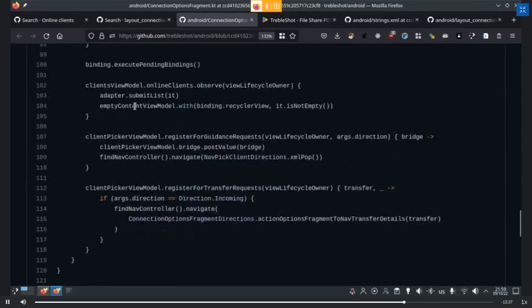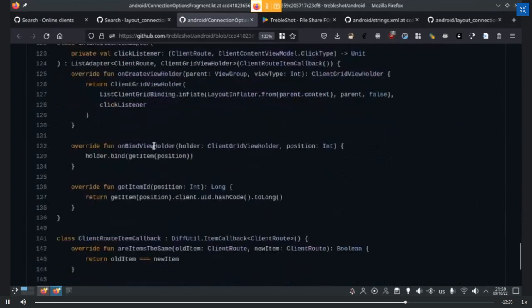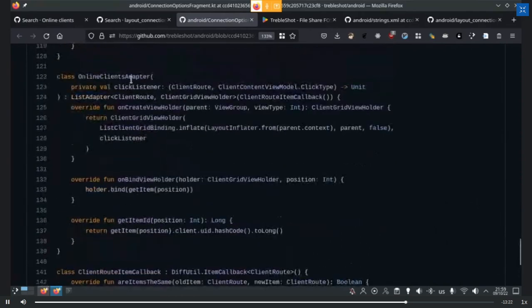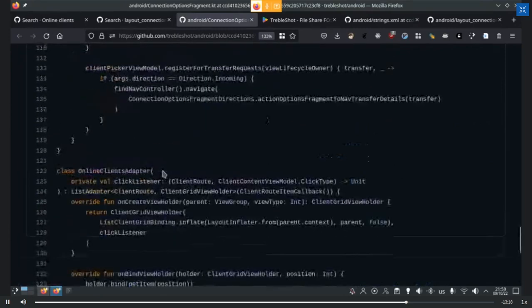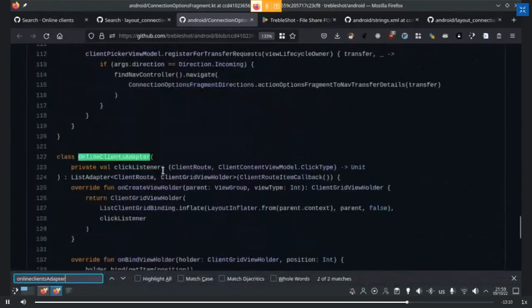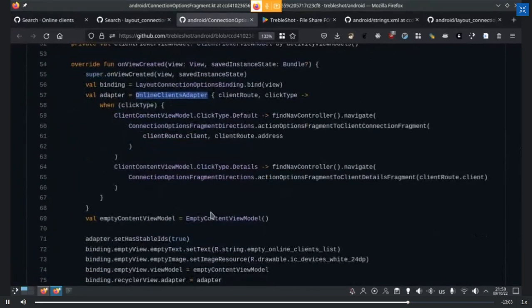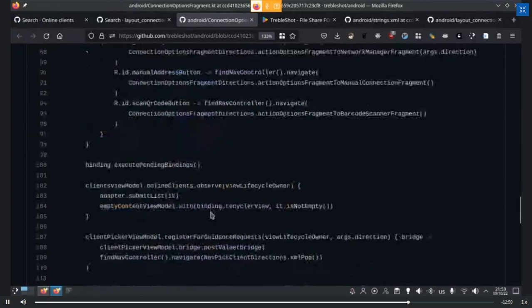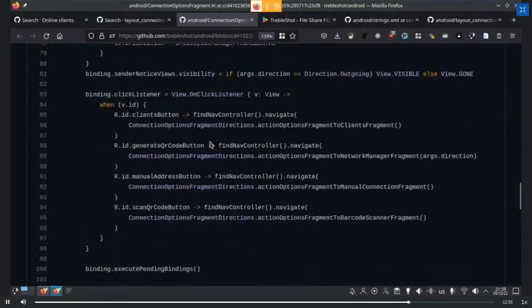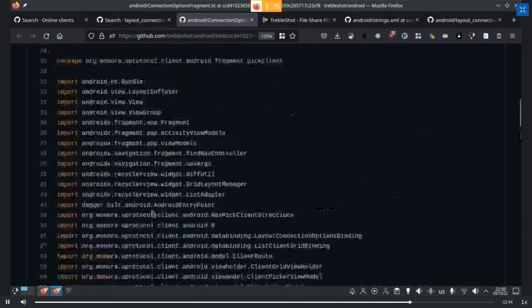Online clients, client picker view model. So here's the online clients adapter. Okay, online clients adapter is just an adapter for the online clients. So the actual work of online clients is happening somewhere else. Let's see where. How do I find? Let's see where this clients view model is coming from.